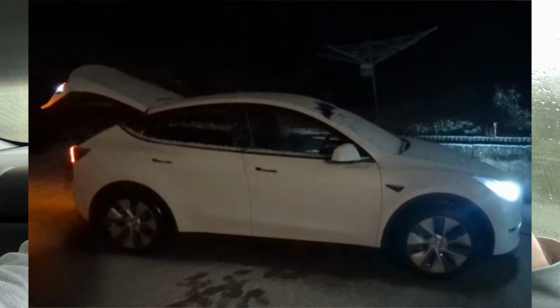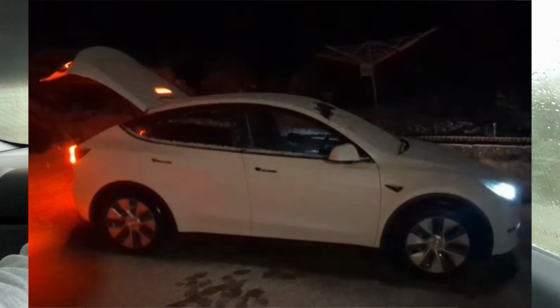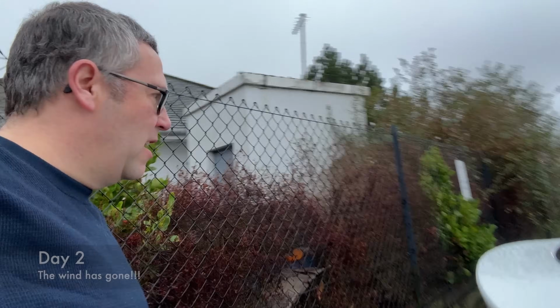So Tesla make constant iterative changes to their cars. The hinge that they fitted turns out not to be strong enough to be able to hold the boot up in all applications. It probably doesn't help that Tesla have got this thing called a light show where the boot lid is going up and down, up and down, up and down. That probably doesn't help.